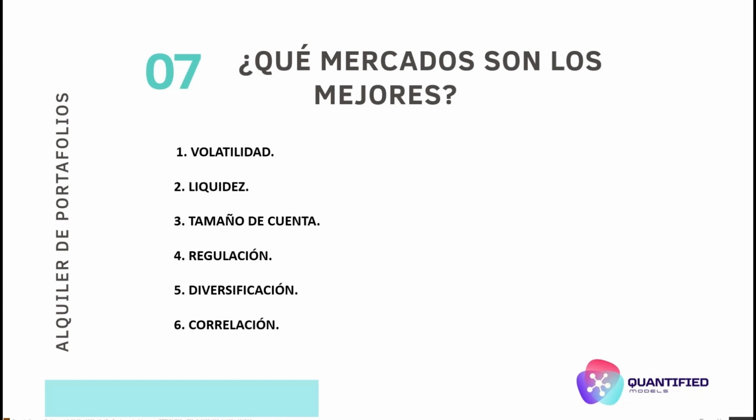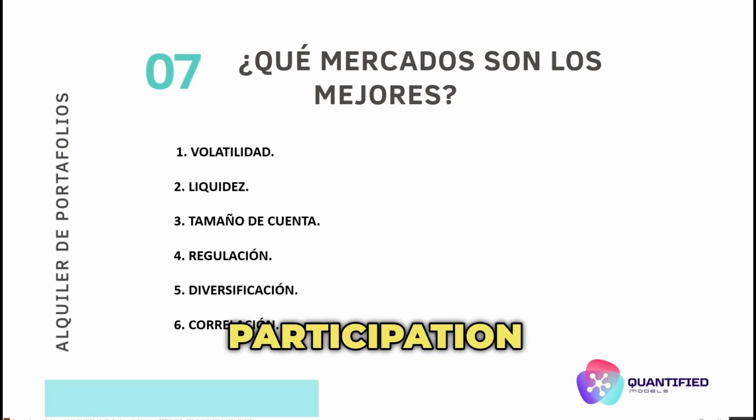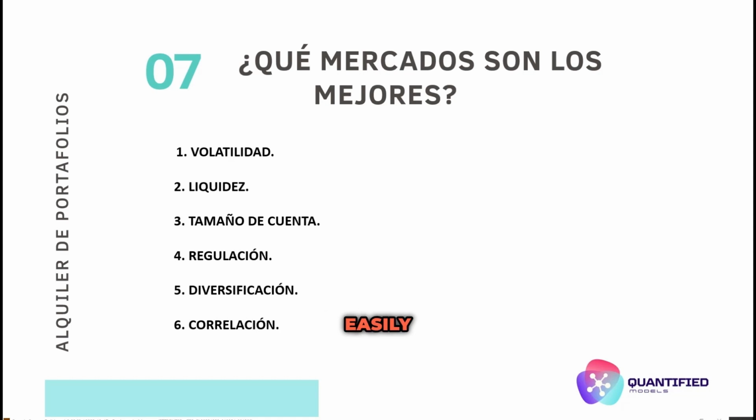The volatility. Are the markets moving enough to offer you opportunities for profit without introducing hazardous or unmanageable levels of risk? The liquidity. Do the markets have enough volume and participation such that you can easily enter and exit trades even during times of market stress? Account size.